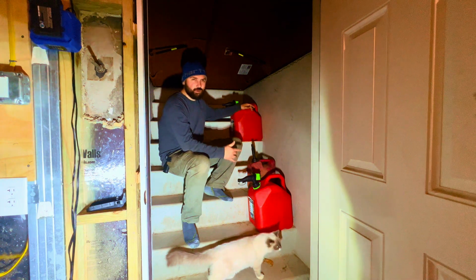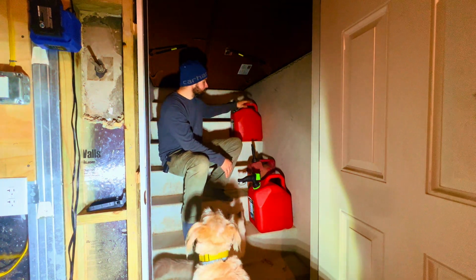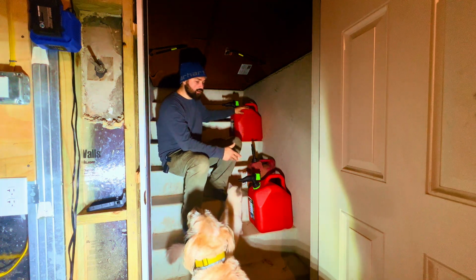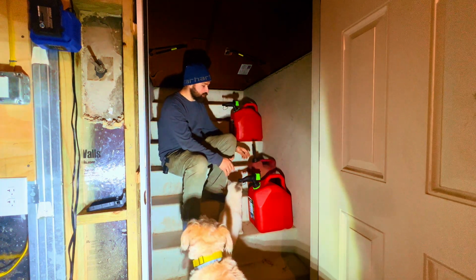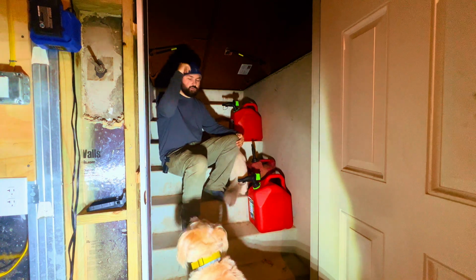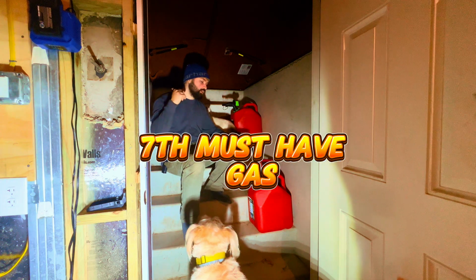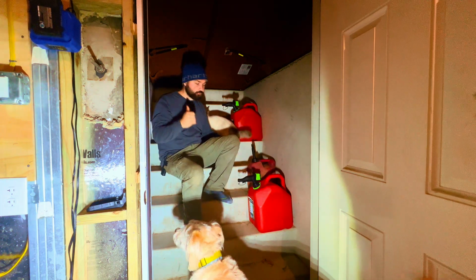But in the winter, you want to stay warm. You want to keep the house warm. So I got 10 gallons down here. This is mixed gas for the chainsaw, and I have the generator full at 7 gallons with fuel treatment in it. So I'm ready to go when the time comes.